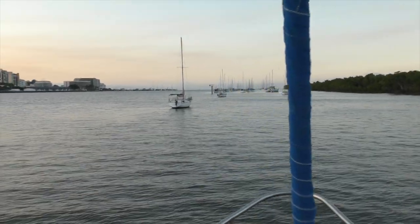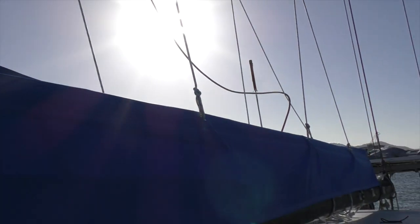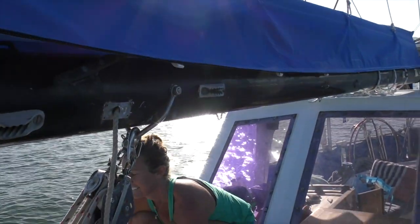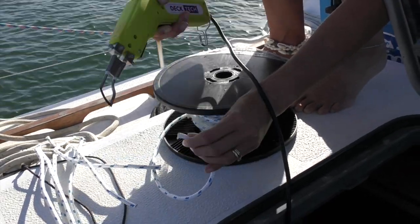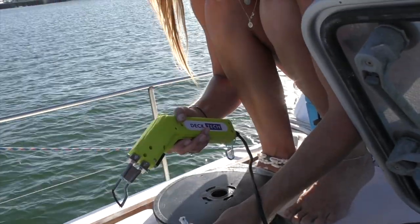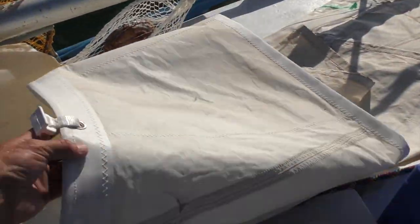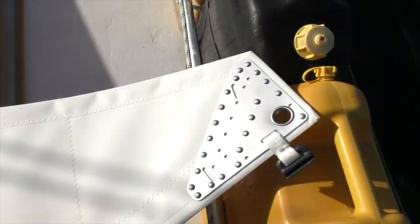After fixing the toilet, we head back out into the Cairns River, where we anchor and stay for the rest of our time here. While we were in the marina and while we were camping, we had a sail bag made and an awning for shade. Here I am using the hot knife to cut the lines for our shade. Because we've got older sails, we also got our main sail reinforced by a local sail maker. So hopefully these sails will last a bit longer.